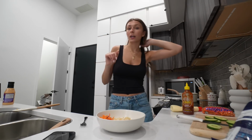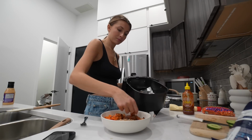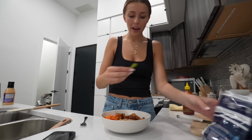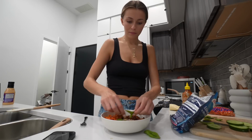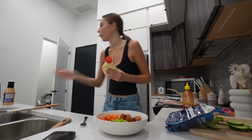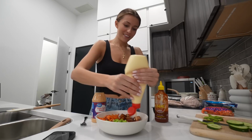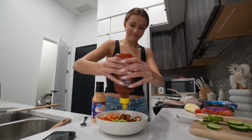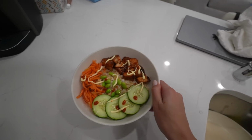Got everything back going. I'm putting my cucumbers in. Now for edamame, I just kind of wanted to squeeze these. Now for the top, I'm gonna go in with Kewpie mayo, a little bit of yum yum sauce, and then some sriracha. Ah, no, I wanted it to be cute. Here she is. Does she look gorgeous? I think she could look better, but it's gonna be delicious, and that's all that matters.